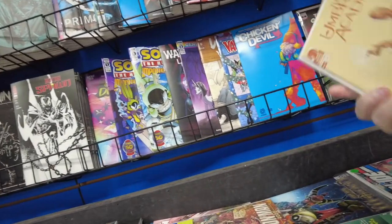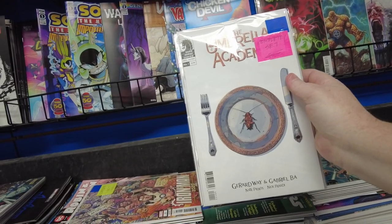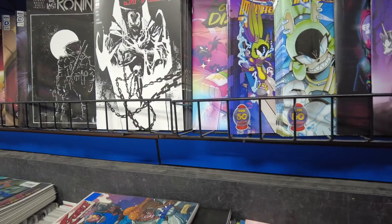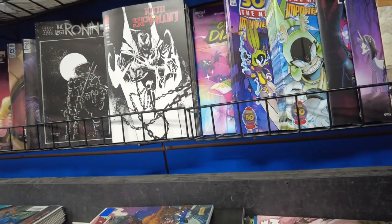All right, they also have some collections up here. I love sets. They have the Umbrella Academy, the whole set. But I don't know. It was $130. That's kind of steep. I don't know. It's kind of high, right? Let me put that one back.